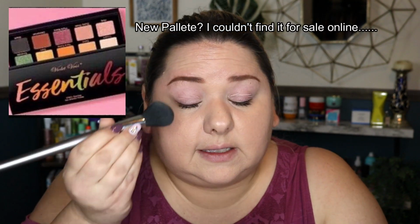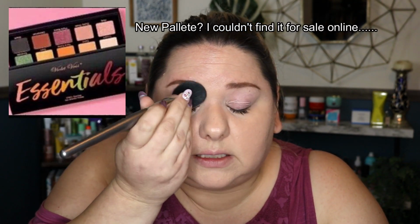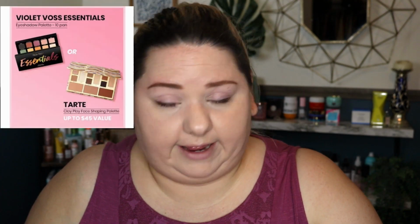So the 10-pan eyeshadow palette from Violet Voss looks really, really pretty. They did tell us recently that some brands that were going to be in the Boxyluxe, they let us know what those are going to be, and that was one of those brands. It's a very, very pretty eyeshadow palette. I'll make sure I have pictures of it on the screen. But the other palette is the Tarte Clay Face Shaping Palette. I'm a huge fan of face palettes, just because you can pack one in your bag and just go with it. You can pretty much do touch-ups throughout the day. You can do everything that you need with that one palette, and I'm all about that.